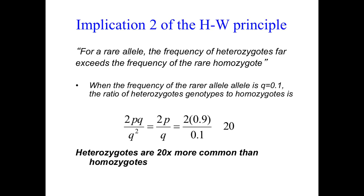So what does that mean? Well, if you do a little math for the Hardy-Weinberg equilibrium here, and this is just some cross multiplication, you're looking at the ratio of heterozygotes, 2pq, to q squared, and you're just crossing out a q here: 2p divided by q. This math shows that the heterozygotes are going to be 20 times more common than the homozygotes. So based upon the allele frequency being 0.1, whenever the allele frequency of something is 0.1, the heterozygotes are going to be 20 times more common than homozygotes.